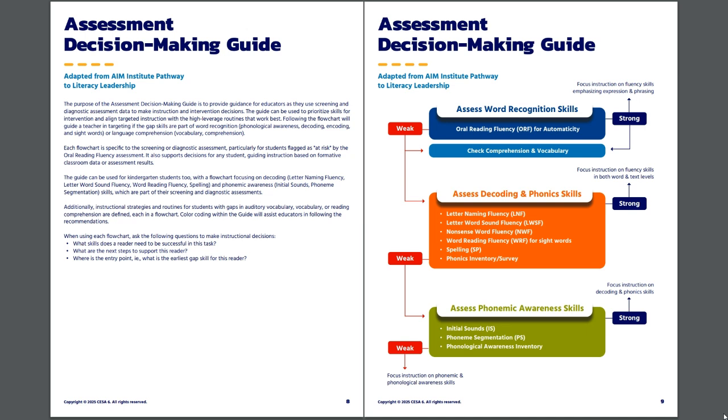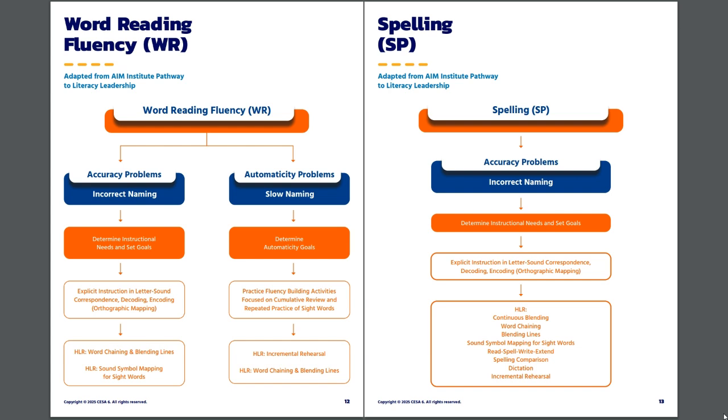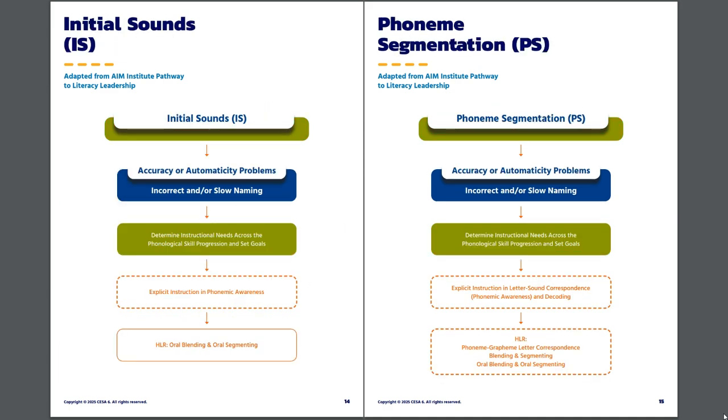The guide can be used to prioritize skills for intervention and align targeted instruction with the high-leverage routines that work best. Following the flowchart will guide a teacher to target if the gap skills are part of word recognition or language comprehension. The guide includes flowcharts specific to each screener or diagnostic assessment. Each flowchart is focused on decoding skills like letter naming fluency, letter word sound fluency, word reading fluency, or spelling, and phonemic awareness skills like initial sounds or phoneme segmentation.